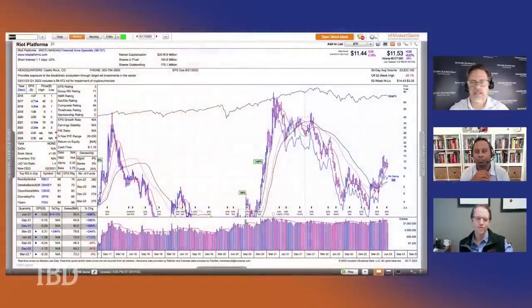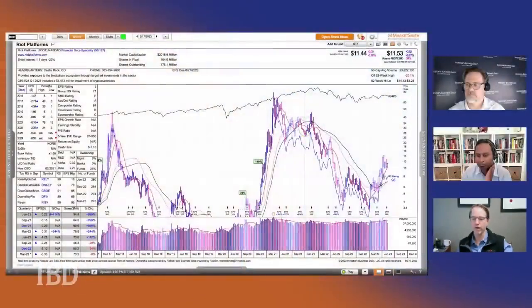What is it about Riot that is looking interesting to you? Yeah, so I wanted to bring this one up for a couple of reasons. One, because if you reflect back on the inviolable rules of trend following, this stock has checked those boxes. If you look at just the last swing high, you've got this double base in place. So this is a trend reversal by most measures.